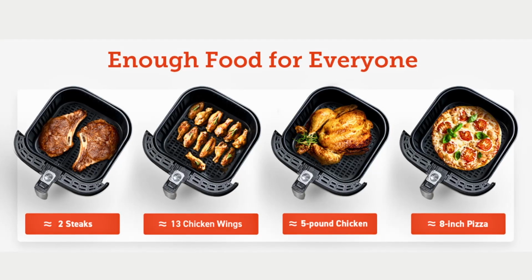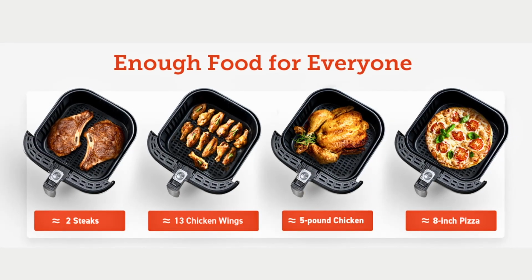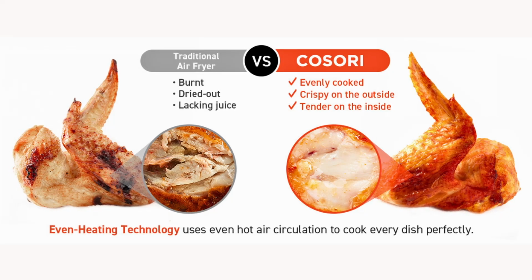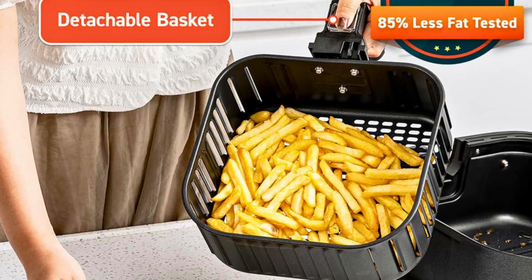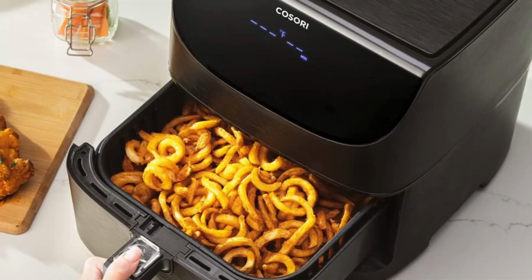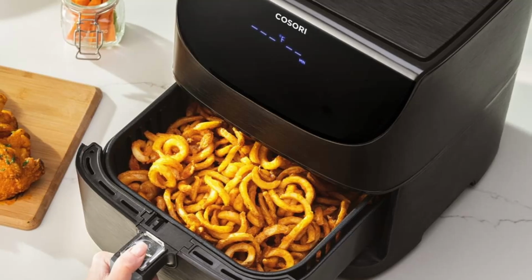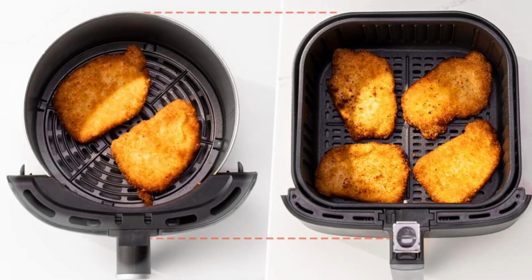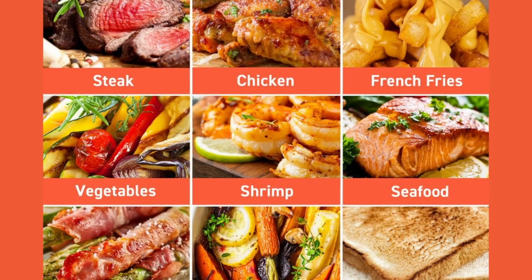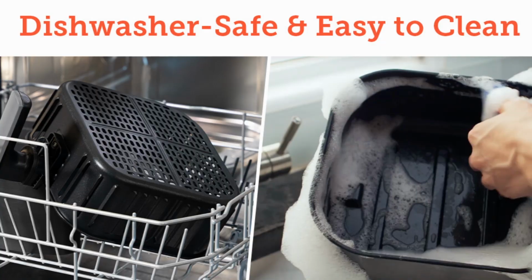Precision temperature control. The built-in NTC sensor maintains temperatures within 3 degrees Fahrenheit, ensuring evenly cooked meals every time. Mess-free cleanup. The nonstick dishwasher-safe basket makes post-cooking cleanup a breeze, no scrubbing required. Recipe inspiration galore. Comes with 100 paper recipes and access to 1,100 online recipes, complete with portion sizes, cook times, and temperatures.